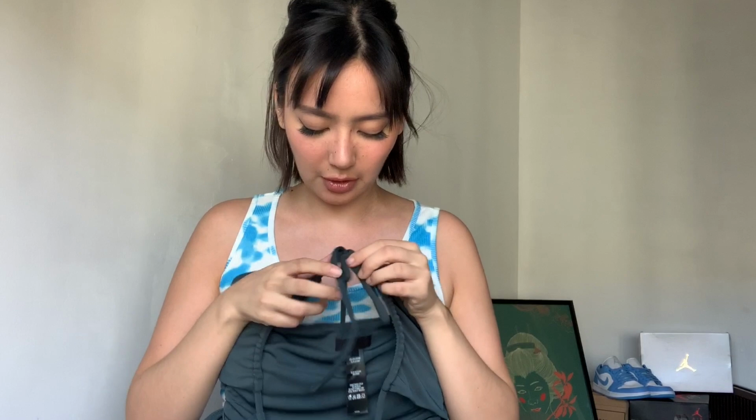I think I will figure out how to wear this, because honestly, once you look at it like this, you will not really figure out how to wear it. But I'm assuming that this part goes in your neck and it's just like hanging like this, and this is the design that it goes with. So yeah, I'm gonna show you guys how to wear this. And okay, now that I've showed you guys everything that I got from Revolve, I'm gonna try it on for you guys and enjoy.